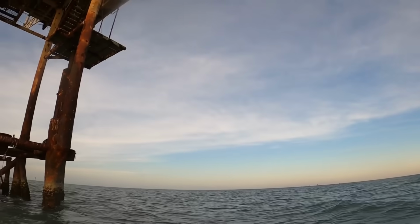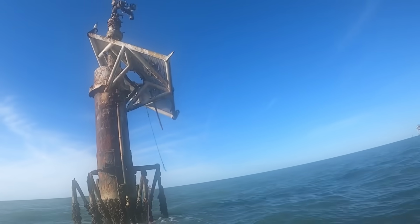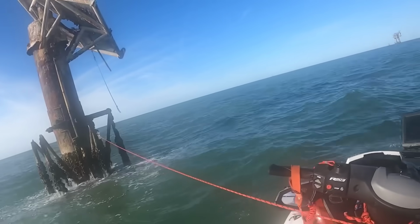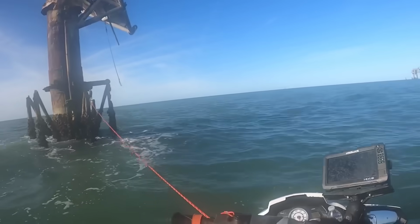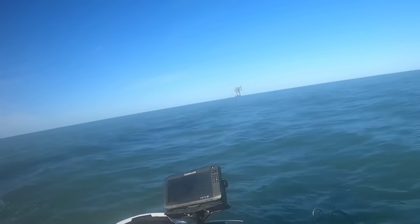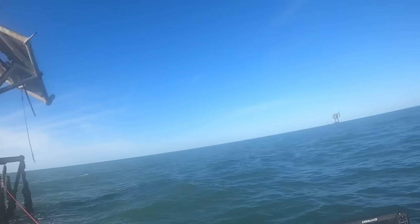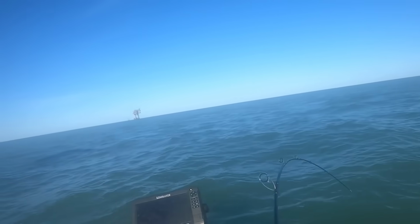Water's dirty. I am 8.5 out. So I switch rigs, because the water is really dirty and they're not biting. Just got to this rig, hooked up. Swimming really, really weird, and the waves going sideways. It's not safe. I don't know what it is. Feels like a snapper.